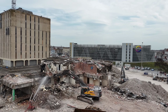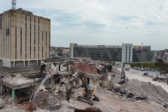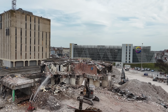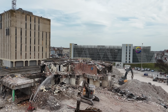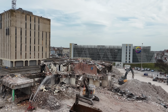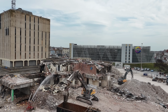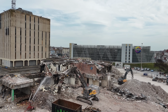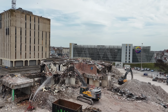Okay guys, so once again we are on the corner of Chapel Street, Bonny Street. As you can see, the last remaining corner of the Magistrates Court building here. And we are attacking it. Well, I think we're going to attack it. They've got the water spraying, so they're going to attack something. That's there to keep the dust down. We're just pulling that skip round. I love that. It just daintily pulls that skip round like it's nothing. It probably weighs a couple of tonne on its own.